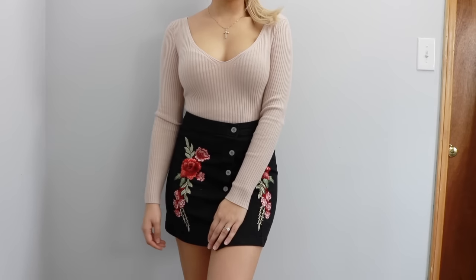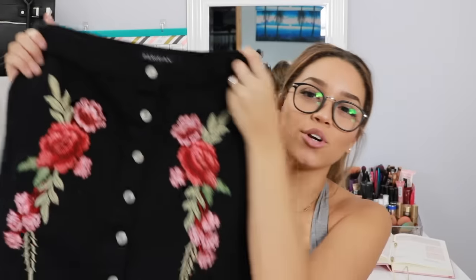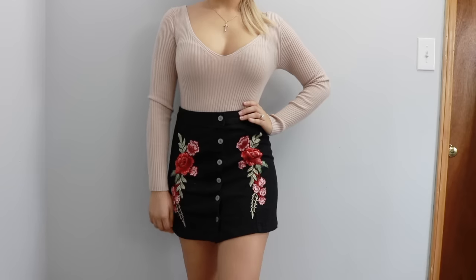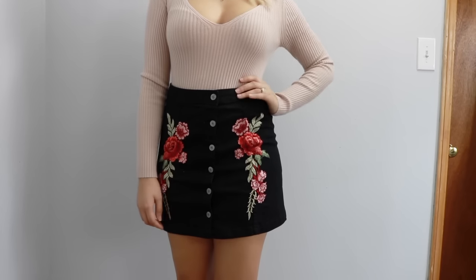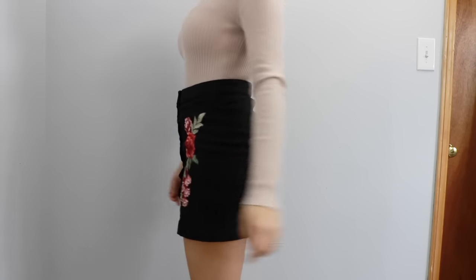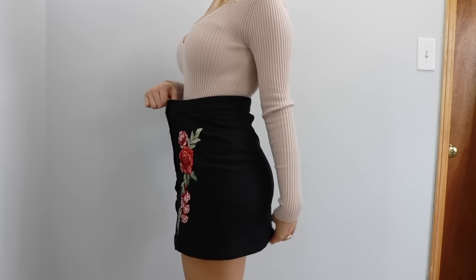I am obsessed with Lasula Boutique. So I also picked up this skirt with the rose flower embroidery on the side. Now I've been noticing lately that for the spring trend, a lot of embroidered or embellished skirts, pants, and tops are coming back into style. So I thought I would pick up this skirt. Now, the skirt is a little loose in the waist for me, so I have a feeling I'm gonna have to get it taken in, but I absolutely love it. I think it's so cute.